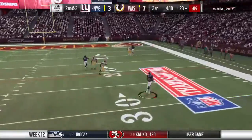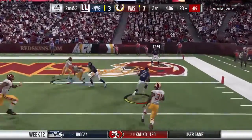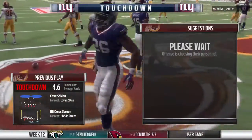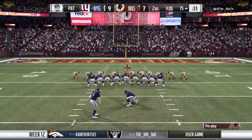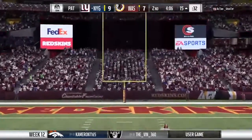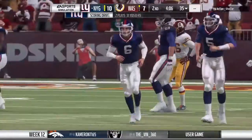Manning to throw on 2nd down. Out to the flat. That's complete to his running back. And he will take it on in for a Giant touchdown. Orleans Darkwa, his 4th touchdown on the year. And the Giants are in for 6. Didn't have anything downfield, swung it out to the flat.